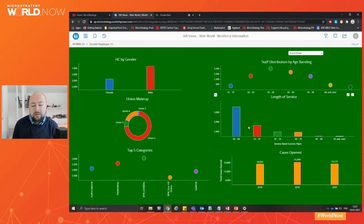We have our length of service here, which shows staff by tenure bandings. So 0 to 9, 10 to 19, 20 to 29, 30 to 39. This also allows us to look at when people may leave based on their length of service. You can see we don't have many after 30 to 39.